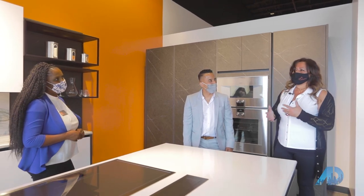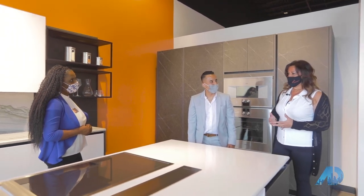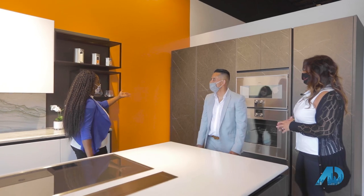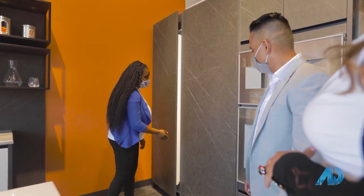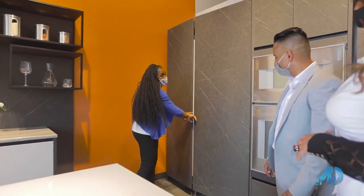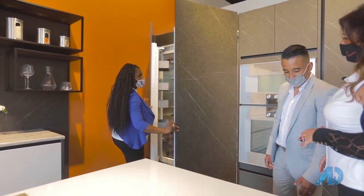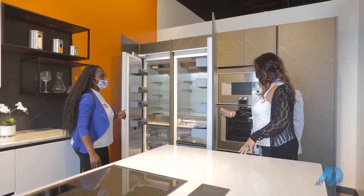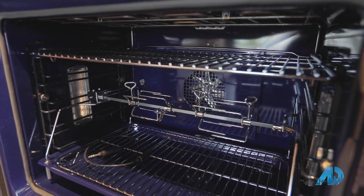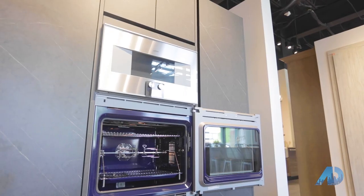Yes. And there's a lot of new trends in appliances, right? Yes, there is. And now behind you right here, we have a refrigerator, which you just have to tap in and it opens. And as we open, it opens all the way wide. This has a stainless steel inside. And as we step here, we see this unique oven.